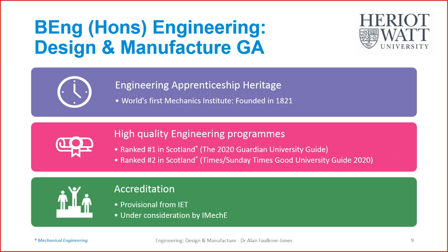We're #1 in Scotland for mechanical engineering in the Guardian 2020 University Guide, and #2 in Scotland in the Sunday Times Good University Guide. We're also #1 in Scotland for the National Student Survey 2019. Obviously the 2020 data is not available yet.